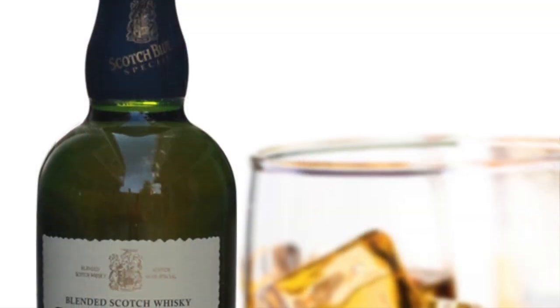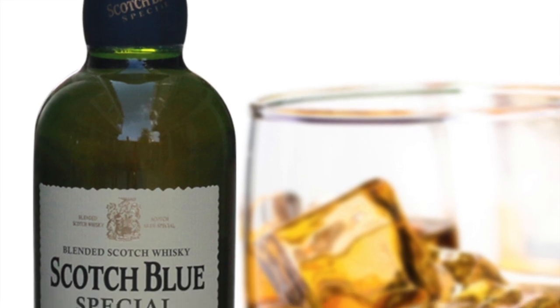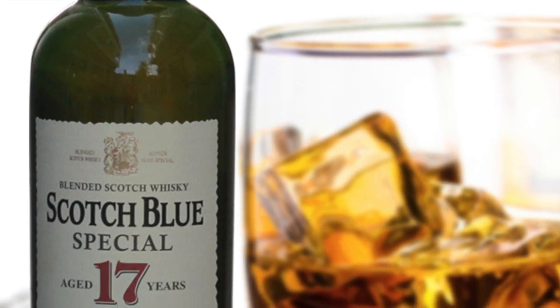Today we are tasting an international Scotch that I picked up on a business trip to South Korea. It's called Scotch Blue, Le Bleu Special, age 17. It's a 17-year Scotch, and I had a hard time finding what the actual distillery is that runs this for Scotch Blue. It's a Korean secret. Ancient Chinese secret.